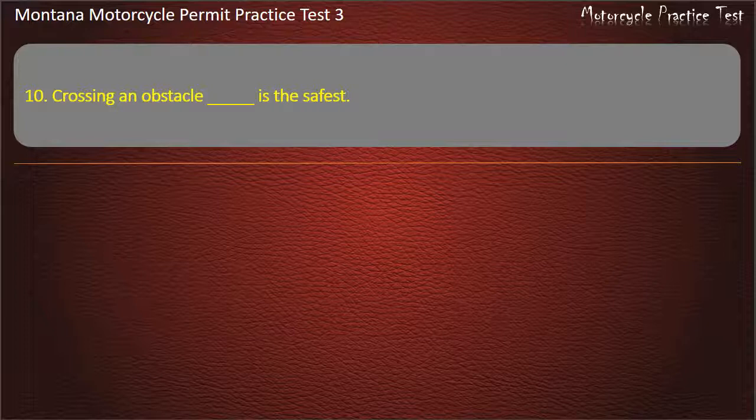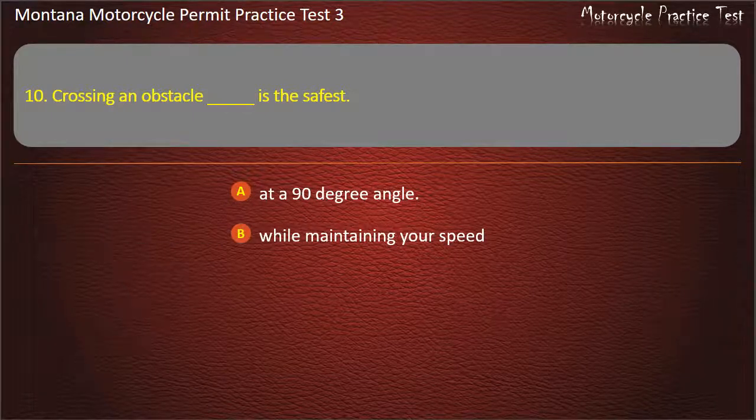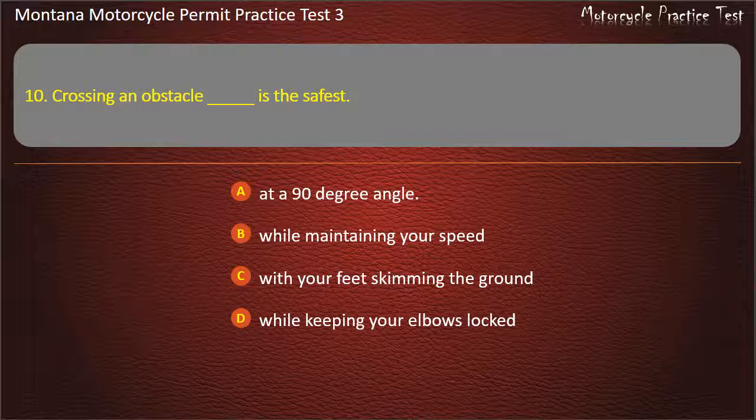Question 10. Crossing an obstacle is the safest at a 90-degree angle, while maintaining your speed, with your feet skimming the ground, while keeping your elbows locked. Answer. At a 90-degree angle.